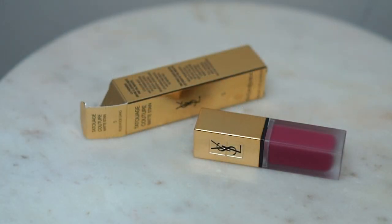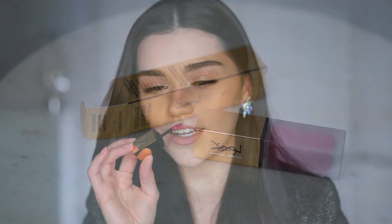I know that a lot of people love the Yves Saint Laurent concealers, so I'm excited to test this. And I also have the Tatouage Couture Matte Stain, and this is number 5, a fuchsia berry kind of color. It has that iconic Yves Saint Laurent scent. I remember when I bought the Rouge pour Couture lipstick from Yves Saint Laurent, like 4 or 5 years ago, and it has the same smell, and I was like, oh, it's so luxurious. But also this applicator is really weird and really interesting at the same time.